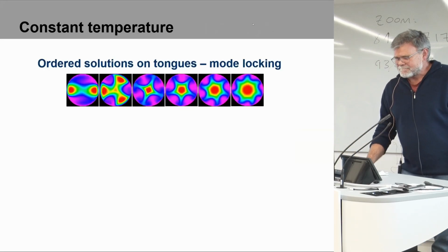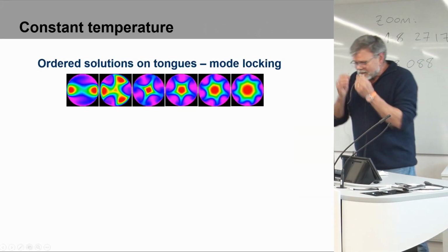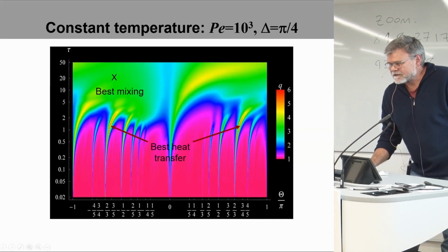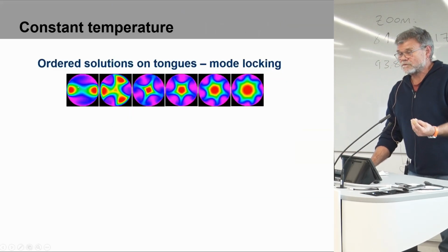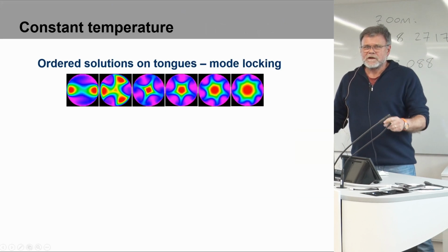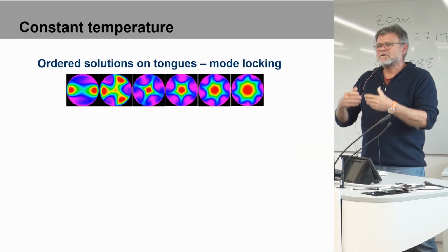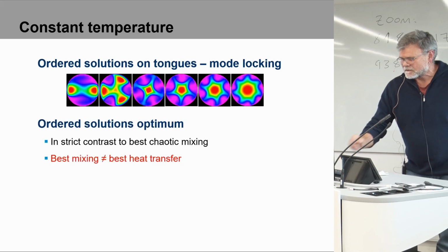Do you understand? Yep. So on those tongues we get these ordered solutions. So we get this so-called mode locking. So around one of these tongues here, let's just choose that one there, we get the eigenfunction that looks like this. So what we've got is very steep gradients in temperature very close to the wall. So that means you get better heat transfer. Whereas if it was just a cylindrical pattern, you get much, much slower heat transfer because the gradients would be much less. And so these are just some ordered solutions on the tongues there.